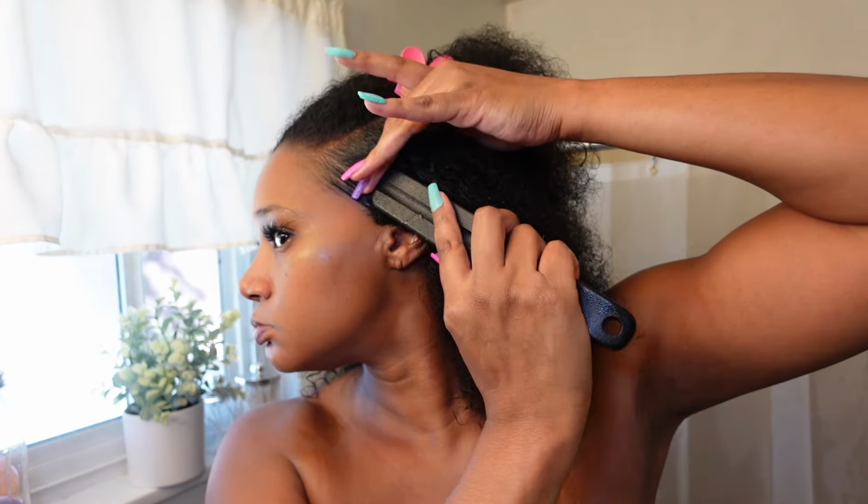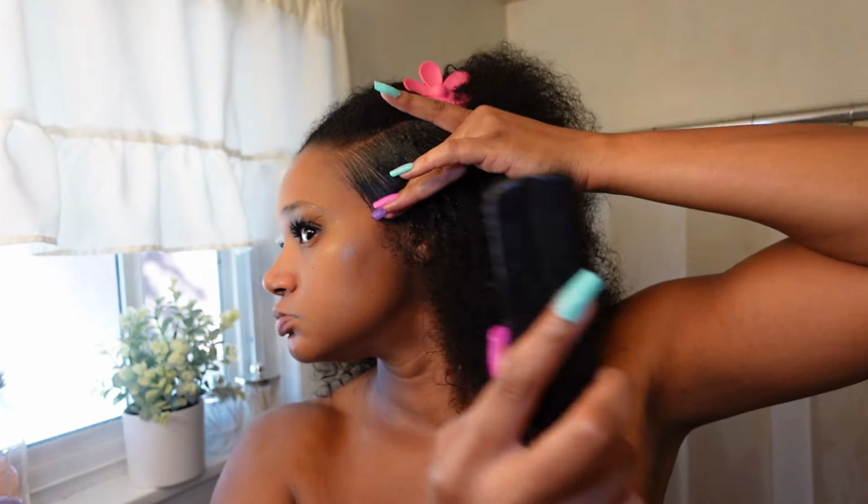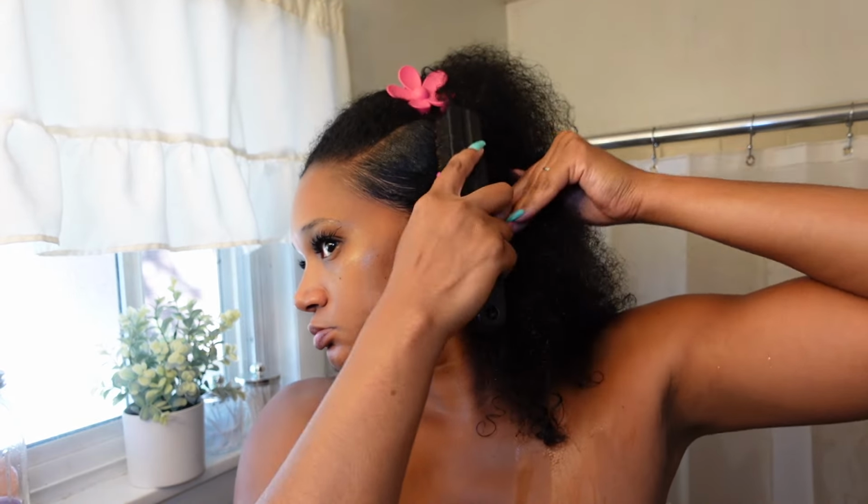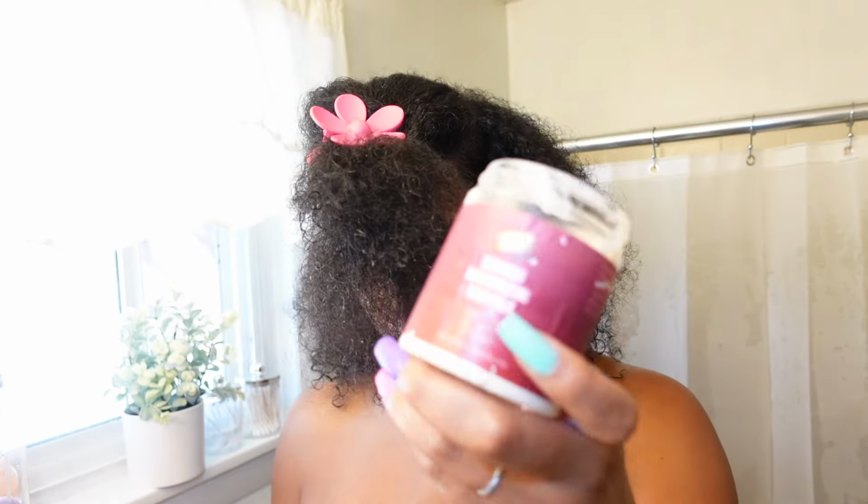It does slick down your hair. I love to use it for sleek hairstyles. Also, laying down my baby hairs, because it definitely keeps the baby hairs laid. And if you are one of those girlies who love to use a gel for your wash and goes, it's really good for wash and goes.